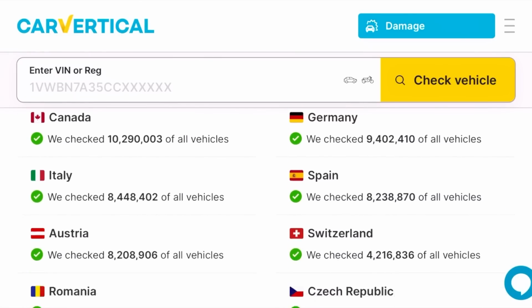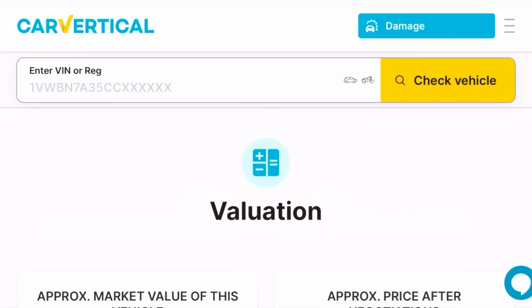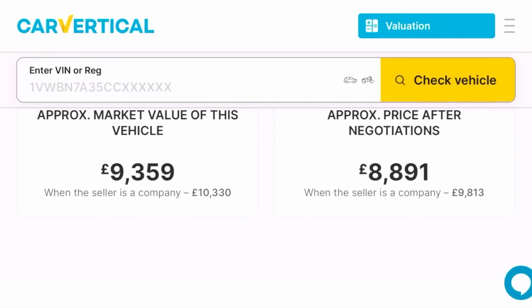Right down at the bottom of these checks, of course, there are those 9 helpful tips and tricks of things for you to check when you're purchasing your vehicle.